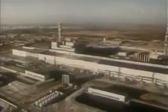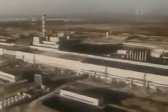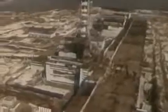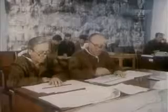April 26, 1986. Two explosions burst out at the fourth energy block of the Chernobyl atomic power station. It was a catastrophe. Scientists proposed to seal the atomic reactor with a protective sand layer, but there was no other way to approach the crashed facility than by air. Such task could be carried out only by helicopter.